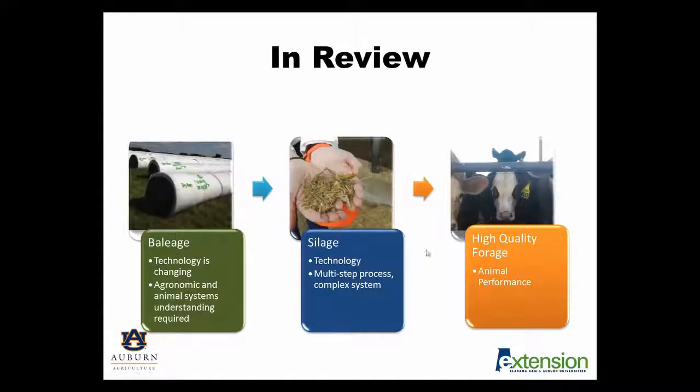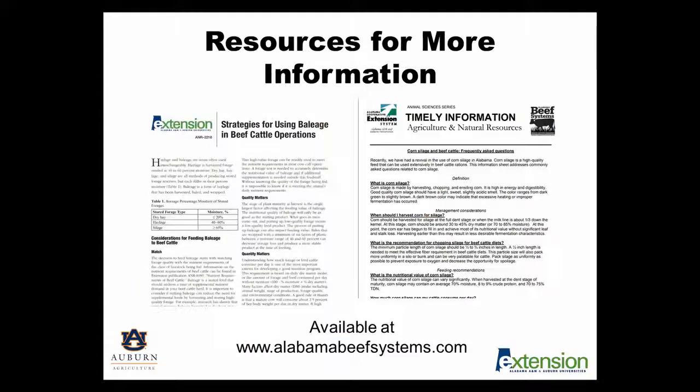But overall, our goal at the end of the day is to produce a high quality forage product. And so certainly we can do that with baleage or silage production, but the key is to have timely harvest, to pay attention to the moisture levels of that forage, and then to process that forage effectively for the storage time period prior to feeding.